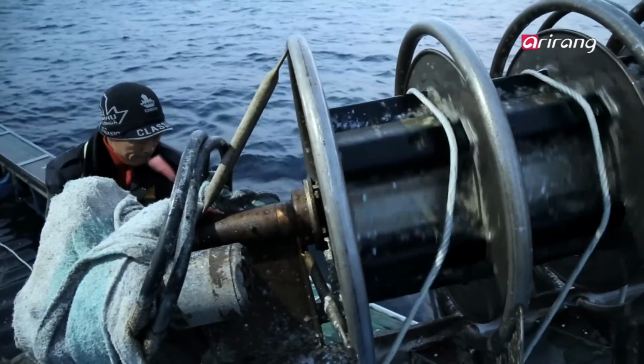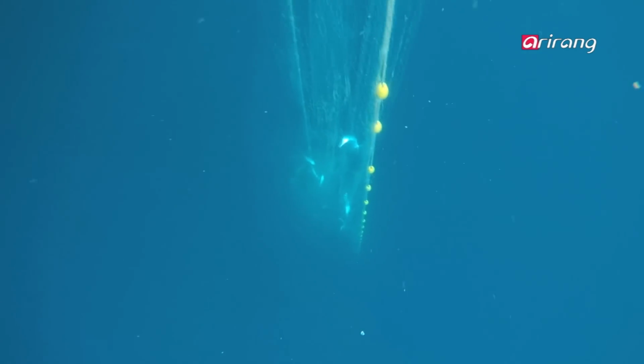The men pull up the nets they let down the night before. They are filled with herring.